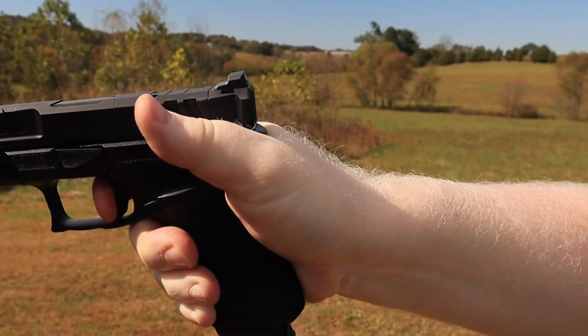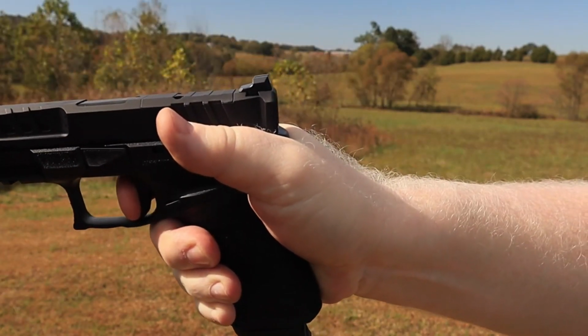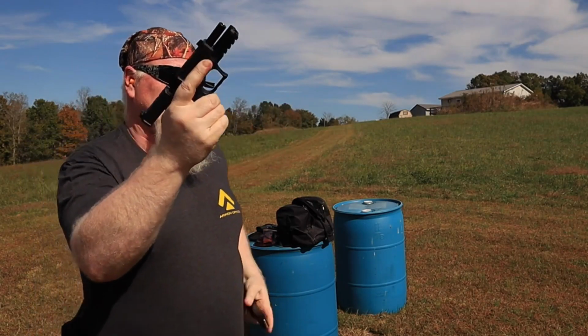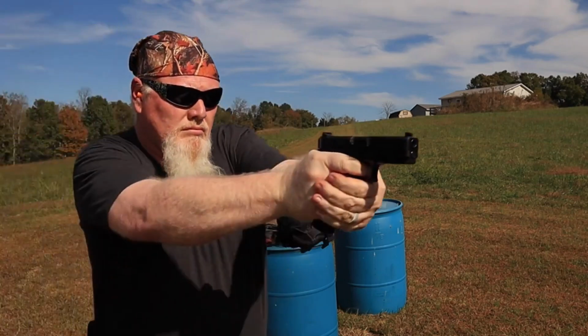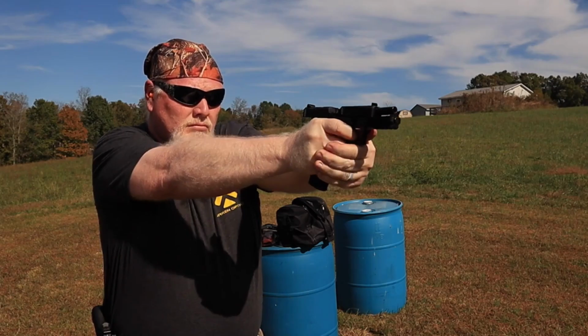Again, you got that take up, you hit that wall, you build that pressure, and that reset is right there. And mine is the original version, and I like that gun very well. I have not had a chance yet to shoot the comp model or the compact model. However, if it is anything like the original, I know that they would be great.